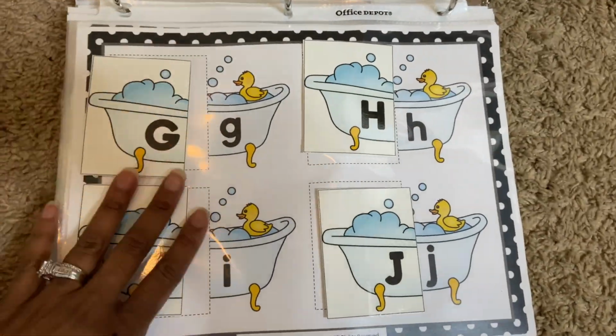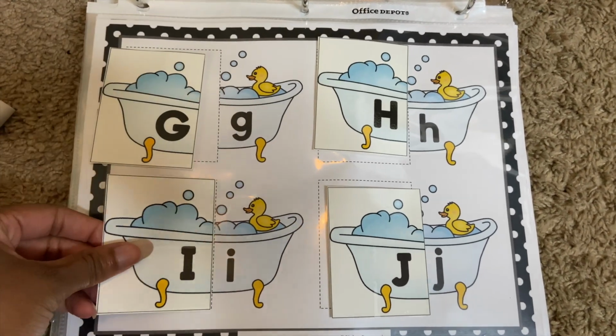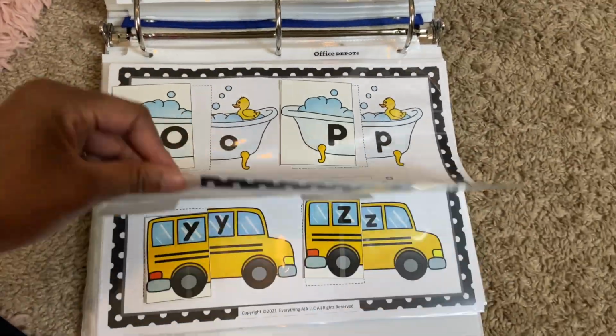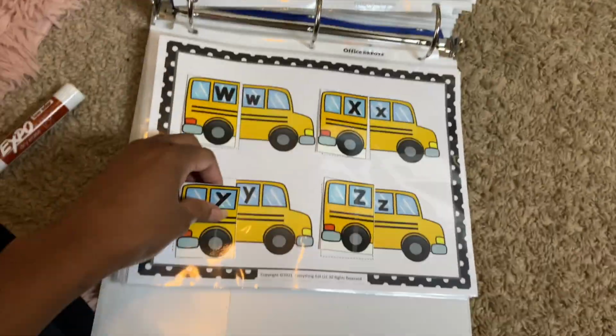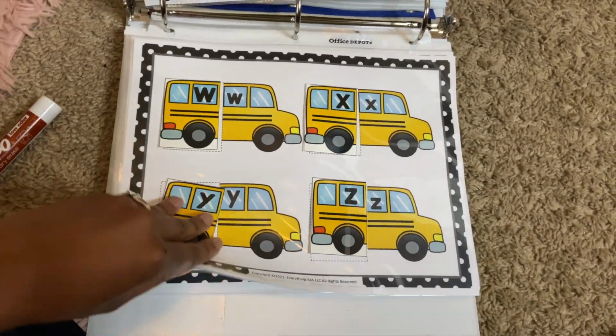And then some letters are in a bathtub. Same thing, matching capital with lowercase, or uppercase with lowercase, should I say. And then other letters went on a school bus, same thing, matching uppercase and lowercase letters.